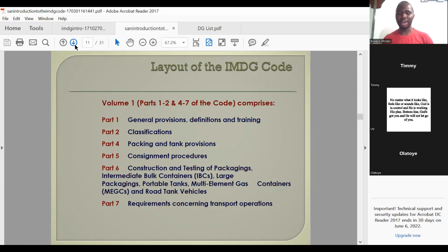Then part two comes into the classifications of IMDG. Can someone tell me off the top of their head how many classes of IMDG dangerous goods we have? I'm seeing a chat I cannot access here. Is someone able to tell me? Nine, thank you. That's one of the common questions, the classes of the IMDG, which I'll be going into next after this slide.